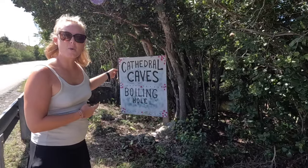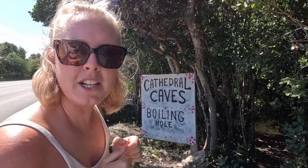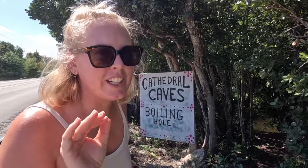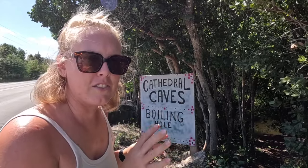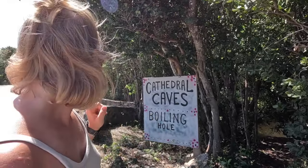So this is our first stop. Our guide app said that it would be a 20-minute walk here. My watch just said that we have been walking for 5 minutes. So I guess the one who wrote that walks really slow. But we're here. It's a cave system and some kind of boiling hole. This is not the place where we are potentially going to swim, but we're here.